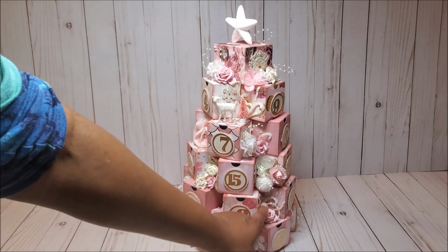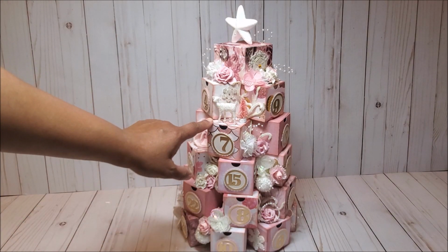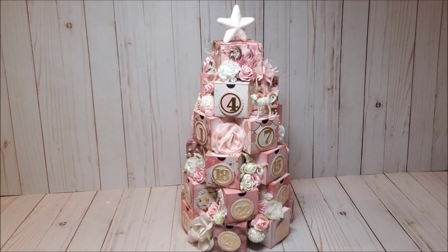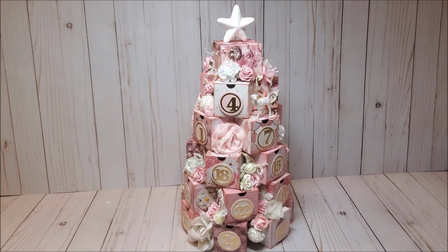Here we have more pink roses with this beautiful pearl circle. We have another deer here and another pink Christmas tree. I just think this is so much fun, and it really is a statement piece. This will look lovely on a dining room table or in your living room, on a coffee table, or even on a fireplace mantle. I did not do a tutorial for this project. However, I will be making another one of these Advent trees using the traditional Christmas colors, and we'll do a full tutorial at that time.